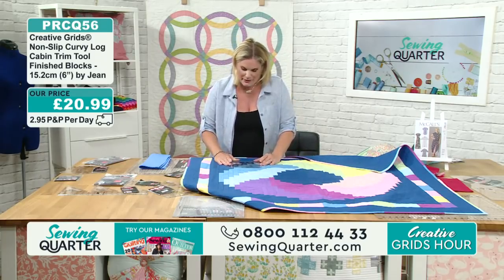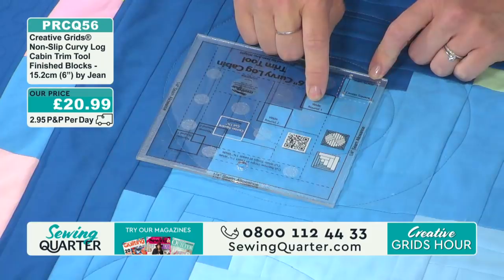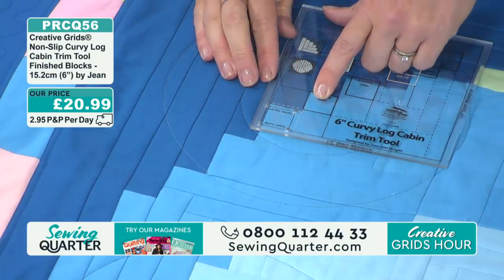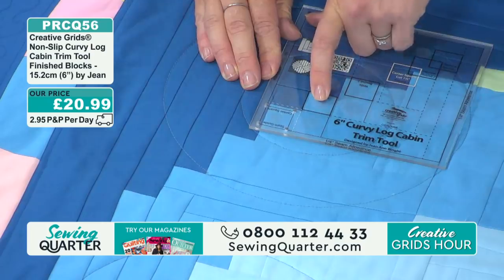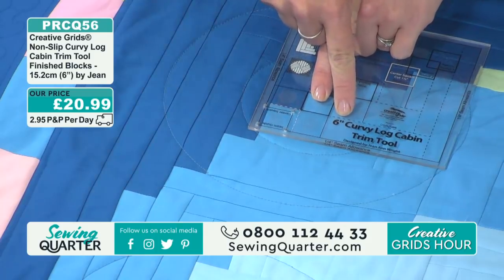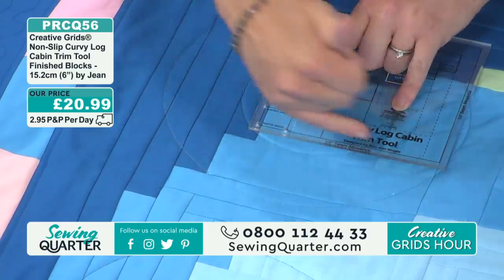What you would do is, can you see here, I've got wide, round one. Wide, round one. Can you see that written on there? So when I want to trim back my wide, round one, I put that over that initial starter square, and then this is the smaller of the log cabin ones. We've got 8" as well. But you get the idea. You would then line up that seam. You see how that seam is sitting beautifully along there?